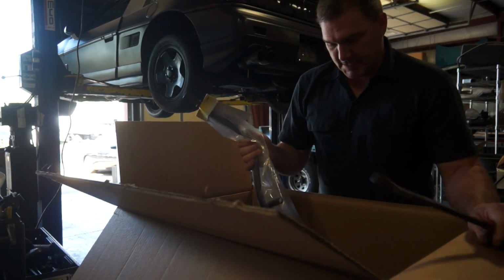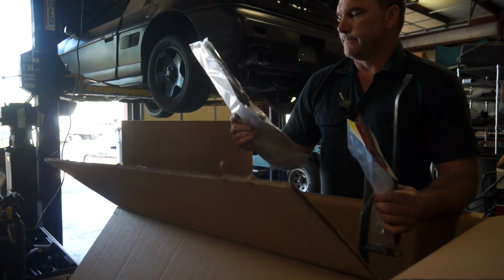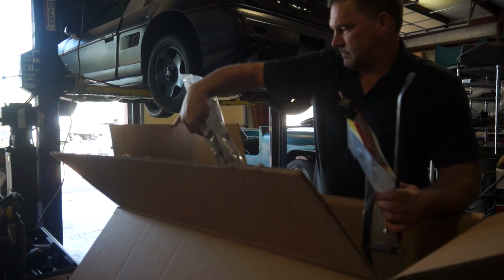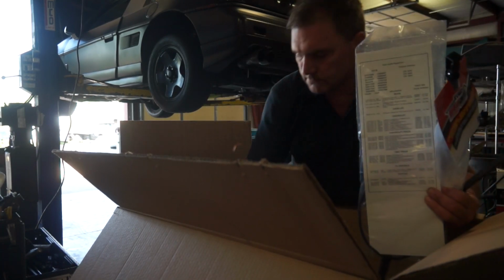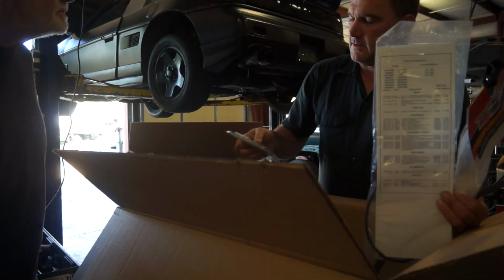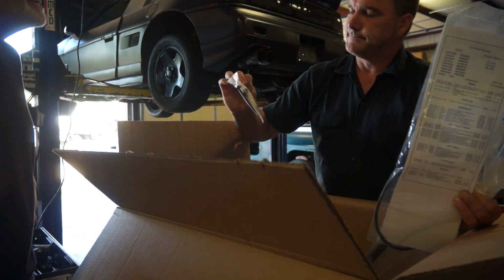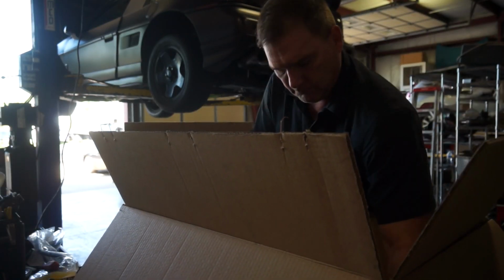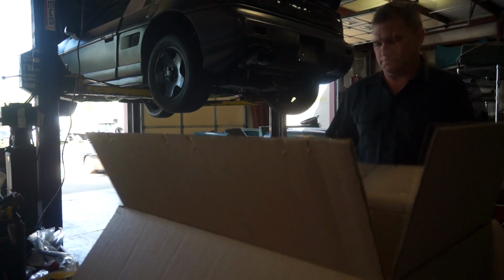With a dipstick. TBK. Hey, this transmission comes with the throttle bracket corrector. Very nice.